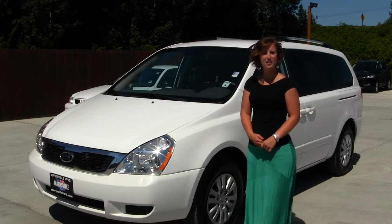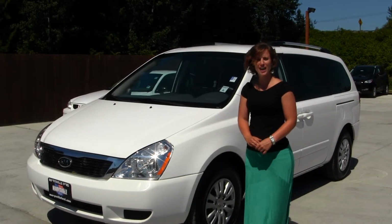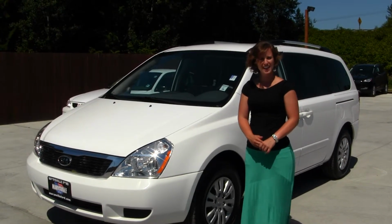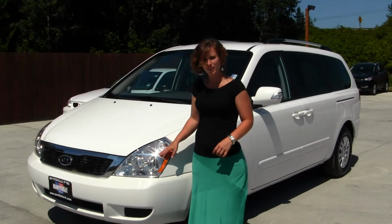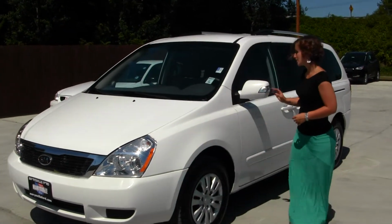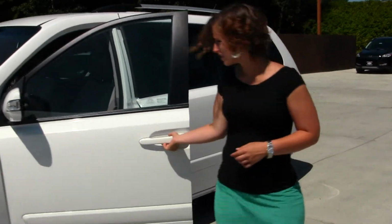Here at Marysville Ford, located off of 136th and Smoky Point Boulevard. Today we're looking at a white 2012 Kia Sedona LX. It does come with projector headlights for increased visibility. It also does have turn signals in the mirrors. Let's take a look on the inside.